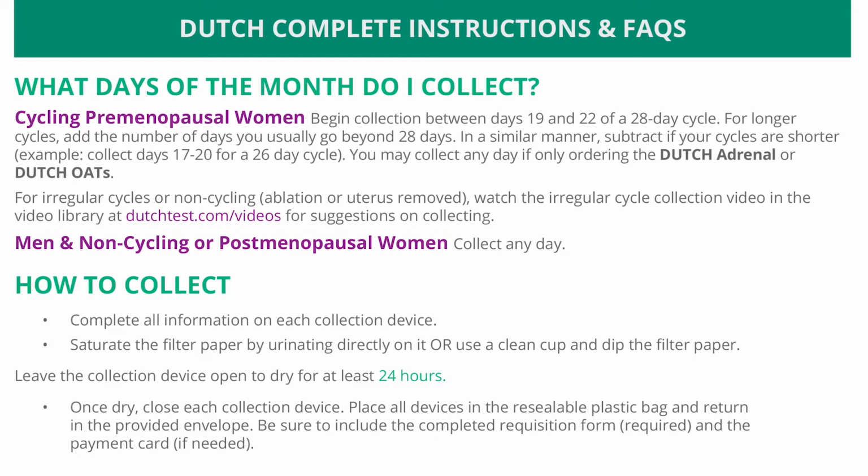When collecting with the Dutch test, it's important to collect on specific days. So for example, if you are a male or a woman who does not have a menstrual cycle, or you're postmenopausal, you can collect any day of the month. If you are a woman who has a cycle and is ovulating, or maybe has an irregular cycle, then there are different times of the month to collect.